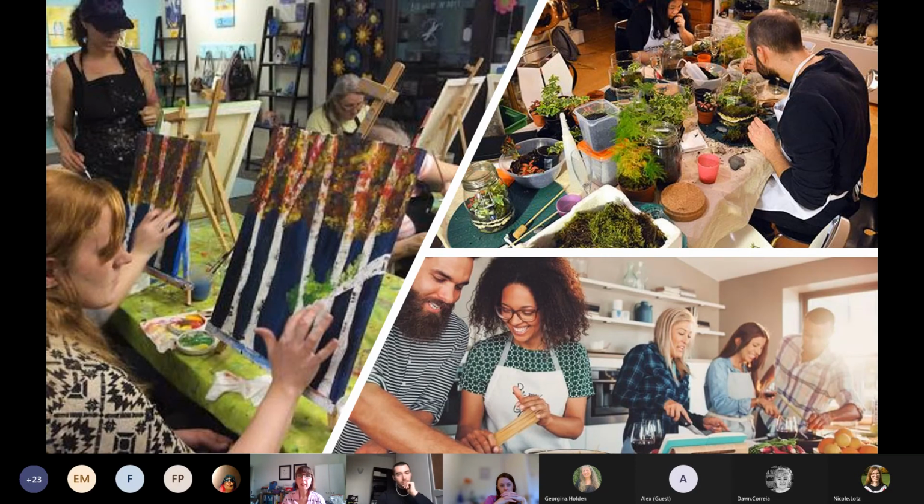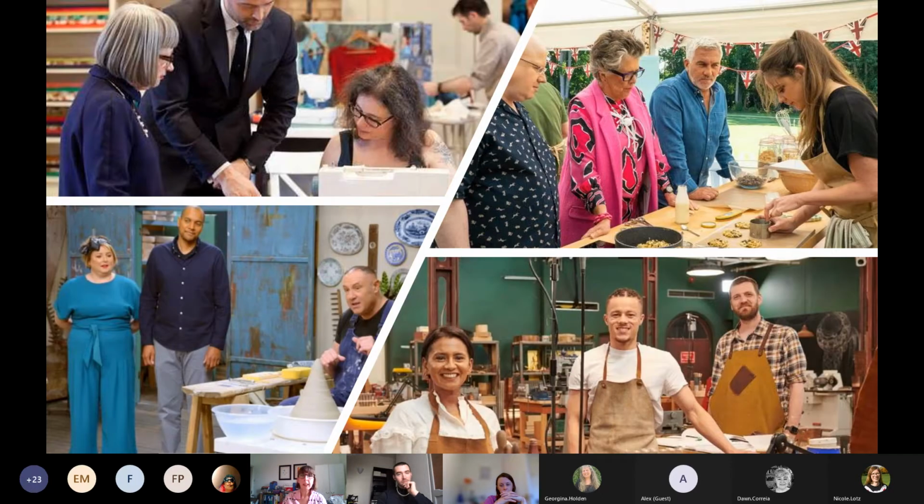Use your U101, T217, T317 skills to think, what can we do in these cavernous spaces? Can we put on courses? Can we use them flexibly? So one day it could be a cookery course, the next day it could be a jewellery course. Can we have maker spaces, repair shops? Exactly, Carl. We've got the botanical boys at the top there making terrariums.